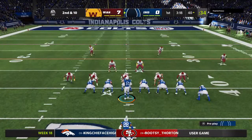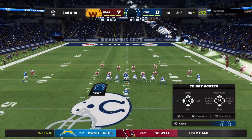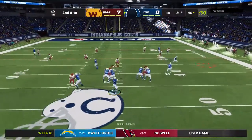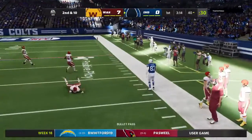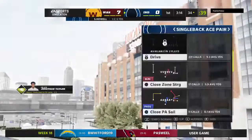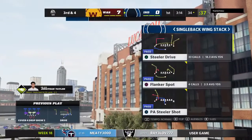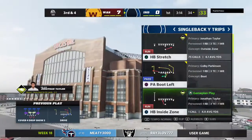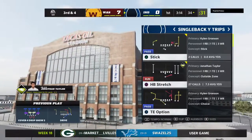2nd and 10. They'll look to throw. That's caught by his tight end, Kylan Granson. And he gets this down inside the 35 before going out of bounds. They get 6. That'll leave them with 3rd and 4.